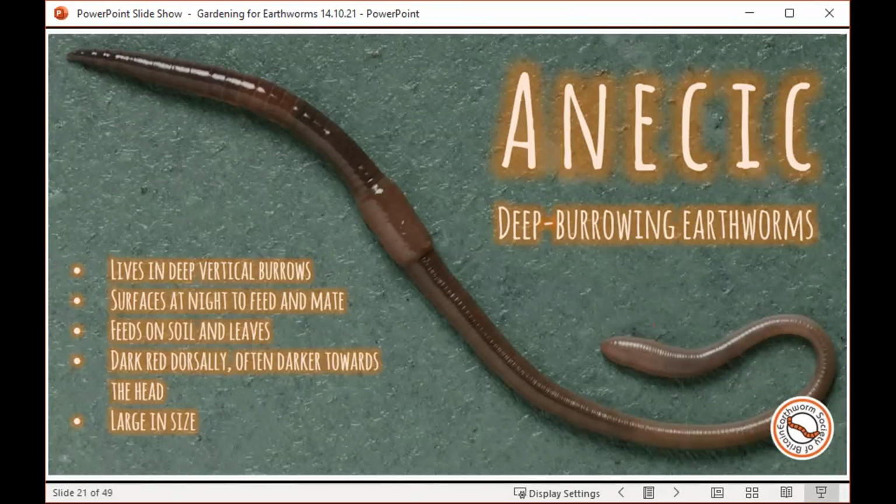So these are the big earthworms that we have. So they're really large in size. Biggest is 35 to 40 centimeters. Measuring earthworms is difficult because one earthworm, when it's fully contracted, is a very different size to when it's fully extended. So yeah, measuring them live is really, really difficult as well. But yeah, so these are the big boys.